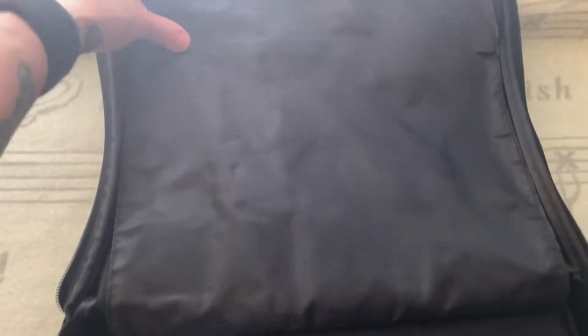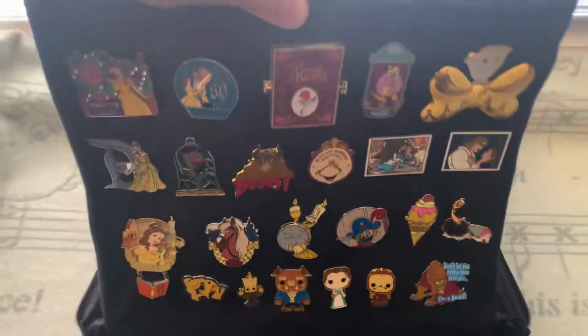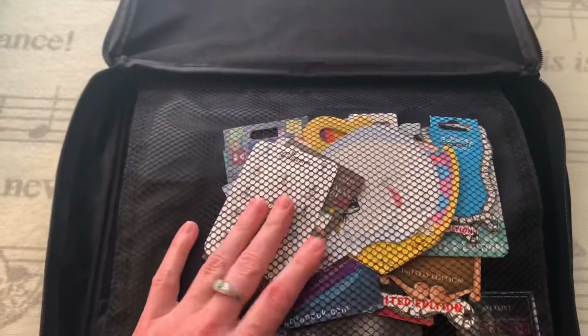Make sure to stay tuned for the rest of my Disney pin collection series, because part 4 is the rest of my favorite characters and favorite movies. And it also has some really amazing pins. I mean, honestly, I'm just really proud of this collection.